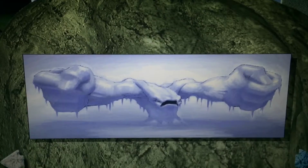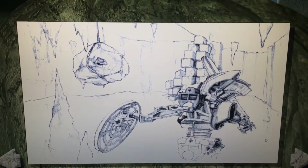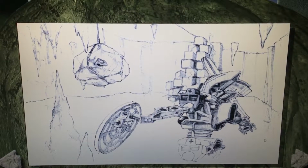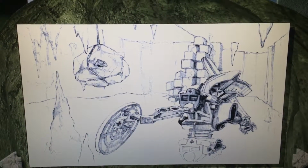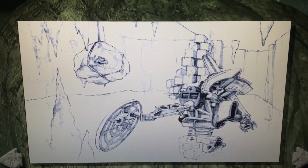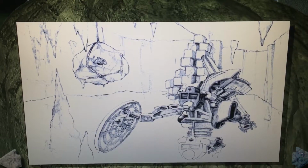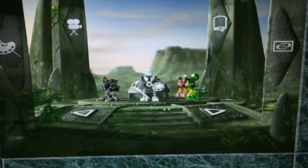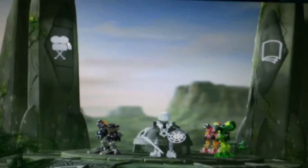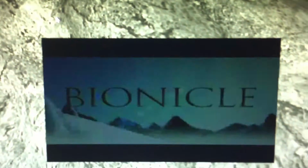Here's the ice monster. And here's Kopaka, well, yeah, using the Kanohi, I don't know what it's called, but it's the mask of telekinesis. And here's Kopaka standing in the snow. Let's see a video of him. A video of Kopaka stopping the boulders or avalanche.